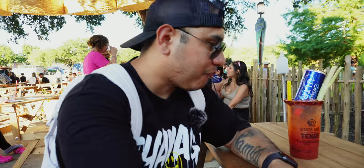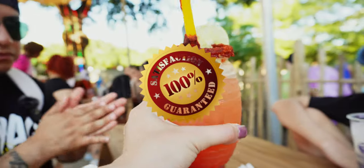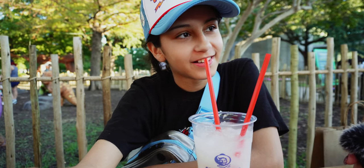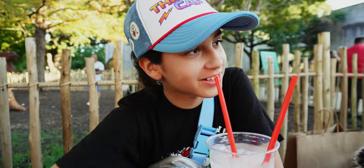Mexico in a cup, specifically Guadalajara in a cup. Man, that's good. 5 out of 5. Yes, so the Cantarito gets a badge of honor from us. 4 out of 5. I think I've had better horchatas, but this is good.